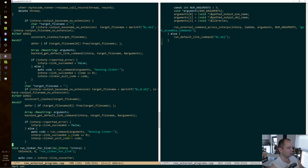Okay, so the continuous integration system is going to yell at me because I didn't make the run command for Linux or Mac OS return an integer value. So I need to go do that. But first, let me finish this.